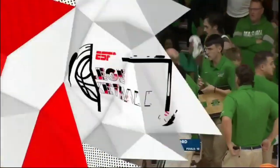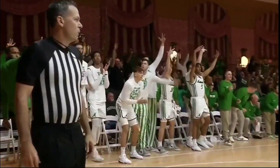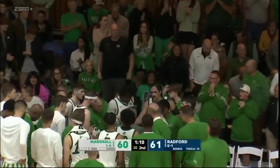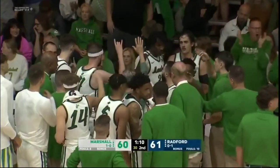Kerfman has been on one in this second half. Another great look just coming off the curl, feet set, quick release, knockdown. And I tell you what, from the angle that we saw, he's falling away from the basket. He basically ends up having a hand in his face. It's not an easy shot at all to knock down, but they love that at Marshall.